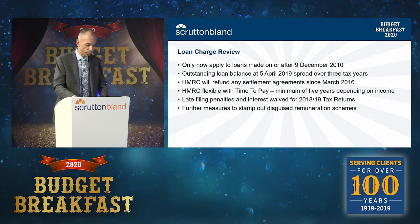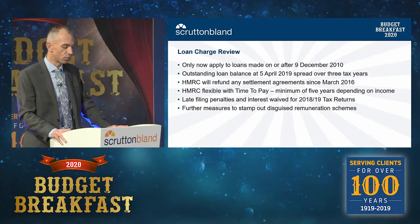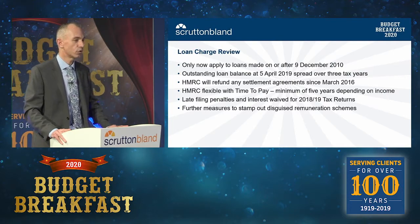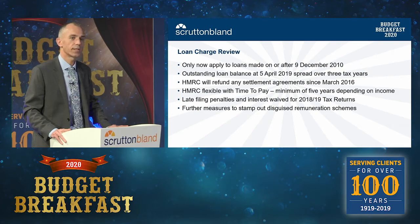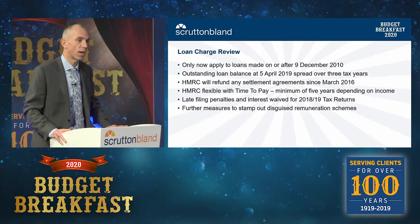The loan charge review. This is anti-avoidance rules, and there's been a bit of a U-turn in this respect. Basically, some time ago, companies were taking advice whereby employee benefit trusts were created. The idea was a company would make a contribution into an employee benefit trust. The employee benefit trust would then loan back to the shareholder and owner of the company the money that had been contributed. HMRC saw this as tax evasion and have been fighting to try and recover the tax on historical contributions of this type.